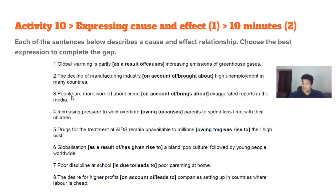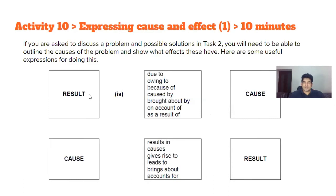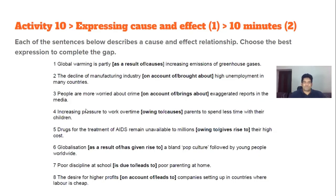This is actually the result. Because of this, this is actually the cause. So let's go over here. This is the result and cause case. Due to, owing to, because of, on account of, caused by, brought about by, as a result of. So in three, people are more worried about crime on account of exaggerated reports in the media.